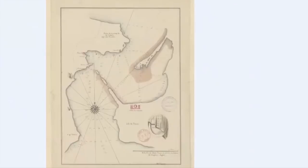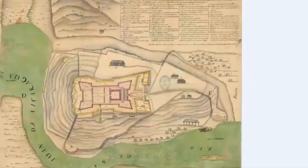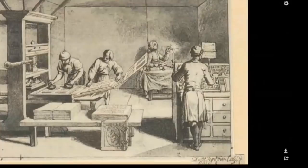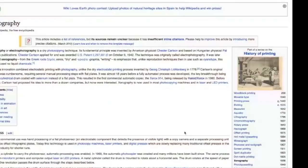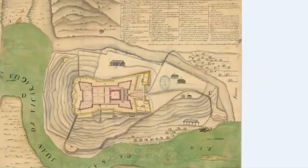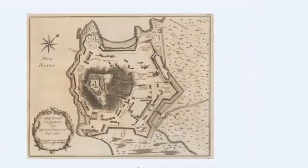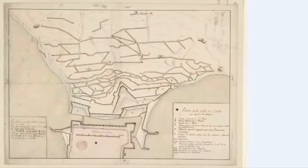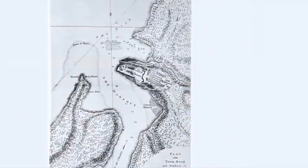Xerography is the dry photocopying technique. Let's look at this picture, by the way. Xerography, I'm saving that. I like that. Xerography is the dry photocopying technique, fundamental principle invented by American physicist Chester Carlson and based on Hungarian physicist Pál Selényi's publication. Oh, who's this guy? 1884, wouldn't you know it, father of xerography and the Tungsram Corporation, the largest, oldest, internationally most prestigious firm known for producing light bulbs and electronics in Budapest, Hungary.